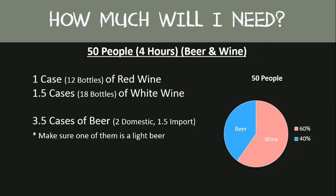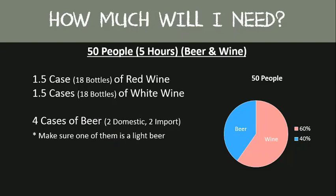This chart represents what you'd want to purchase for a wedding that had beer and wine only for 4 hours. You'd want 1 case or 12 bottles of red wine, 1.5 cases or 18 bottles of white wine, 3.5 cases of beer, 2 domestic and 1.5 imported, and make sure at least one of the cases is a light beer.